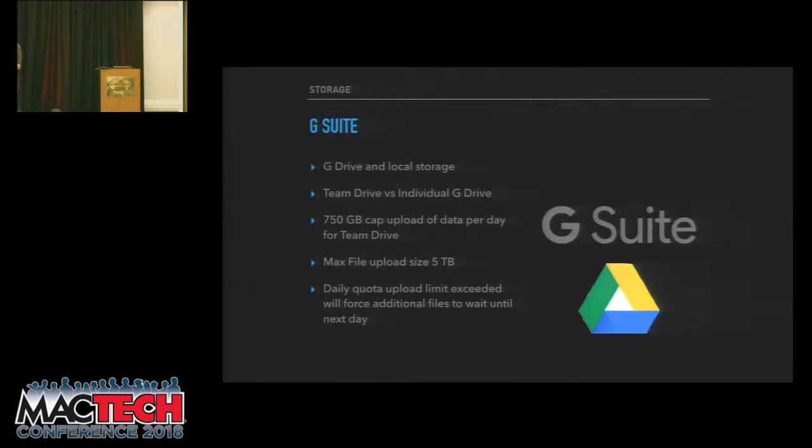But a couple of caveats you need to worry about is you have a data cap on uploading. Now, let's be fair and truthful. I'm not going to create 750 gigs worth of data on this device and then try to upload it. It's not going to happen. But you need to be aware of that.